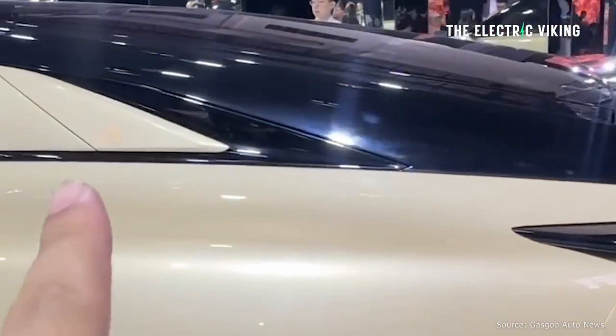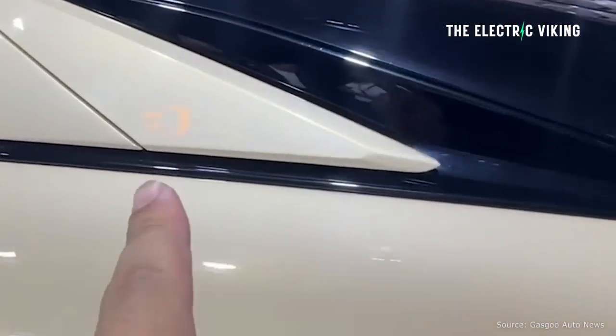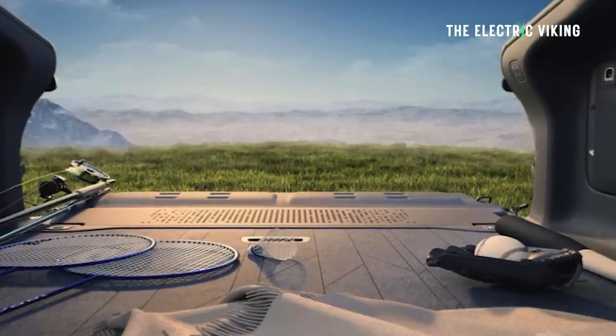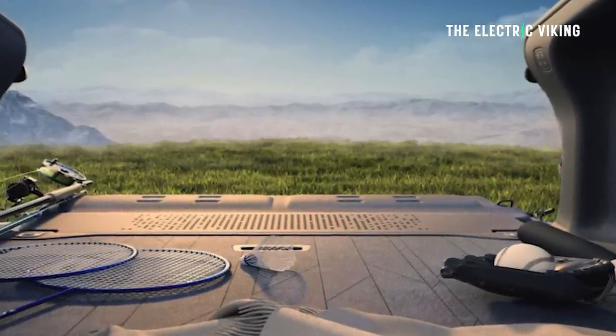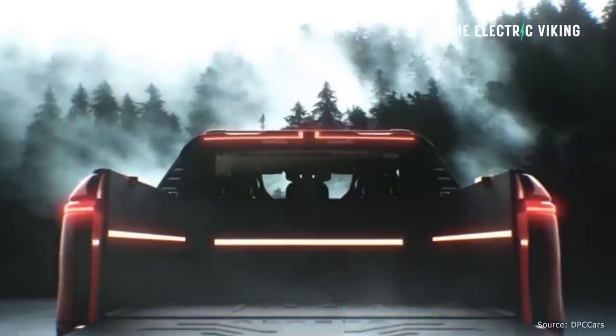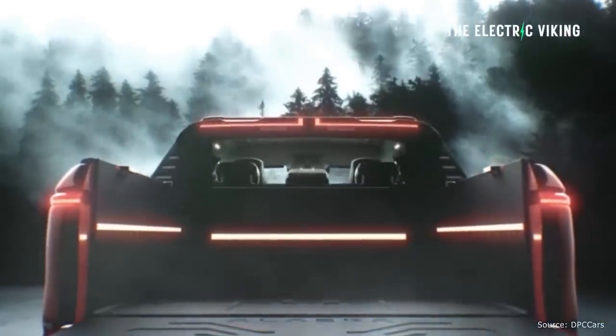CD701 is an SUV that can transform into a pickup. Now, to be fair, the bed is not exactly big. I mean, you wouldn't really call it a pickup truck, but, you know, sort of is. This is a little bit more like the size of the new Fisker electric pickup truck. Small, but still, it would make sense.